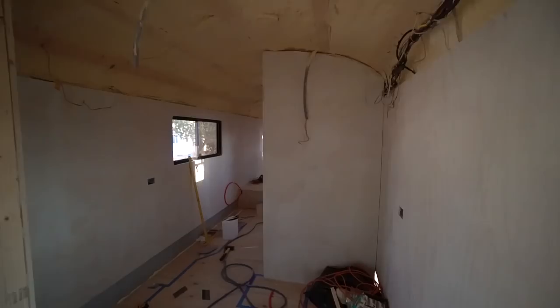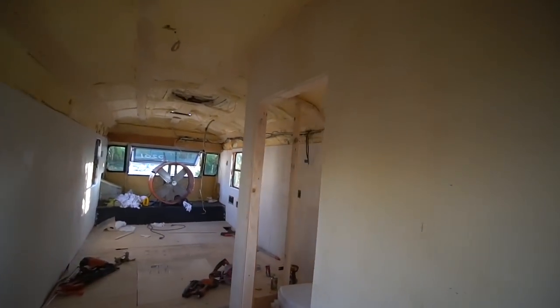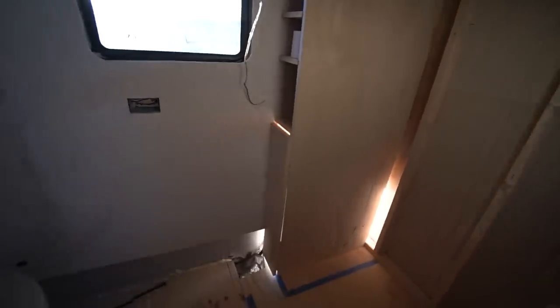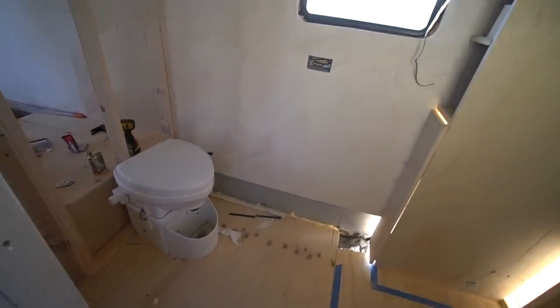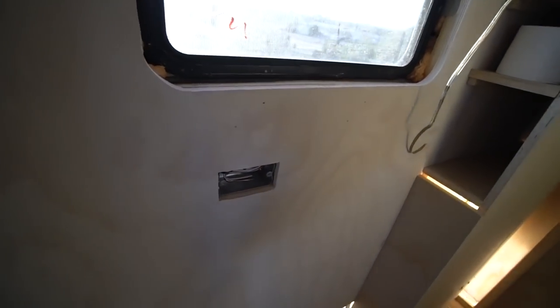Continuing the work. The bathroom is coming along. When I was running errands, Jim went ahead and put the cabinet in. I got the face materials yesterday. Shower's gonna go right here. 32 by 32 shower stall. Composting toilet. Countertop sink.